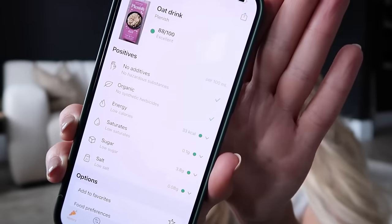Because essentially, if you actually look at the ingredients on them, this is basically just 100% oats, water, and a bit of sea salt. The other one has different additives in. It even tells you what the additives are that aren't great for you. It contains E170 and E3, basically E numbers to avoid. It tells you the calories, the sugar content, and everything, which I just think is so genius.